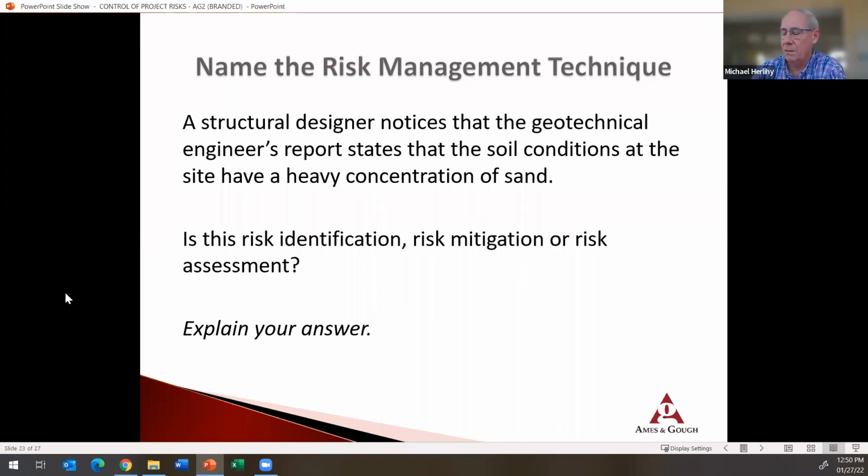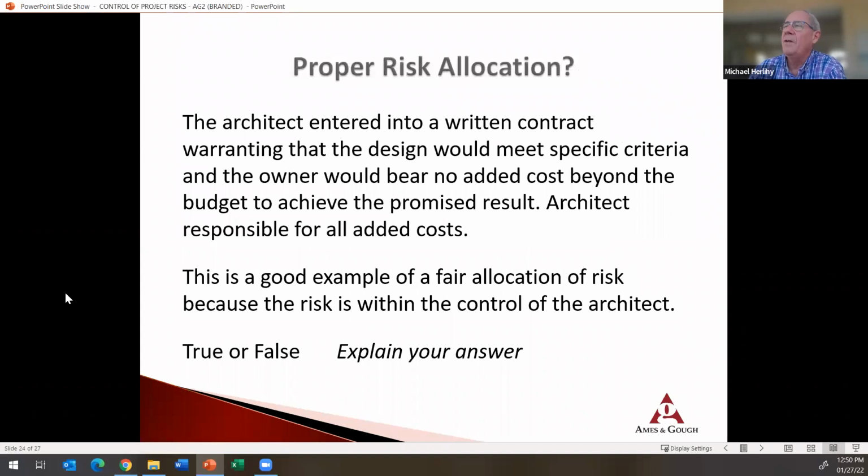Let's see, go back. The architect entered into a written agreement warranting that the design would meet specific criteria and the owner would bear no added costs beyond the budget to achieve the promised result. Architect responsible for all added costs. This is a good example of fair allocation of risk because the risk is within the control of the architect. True or false?